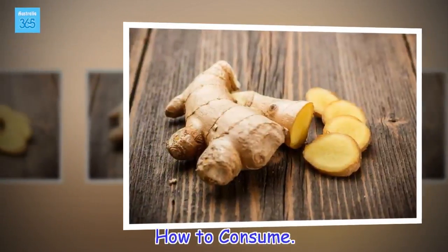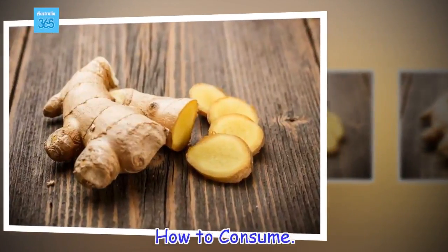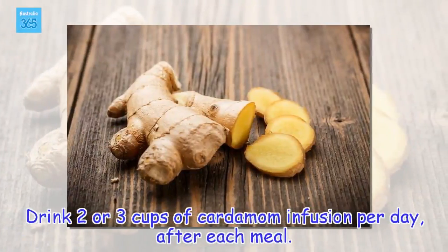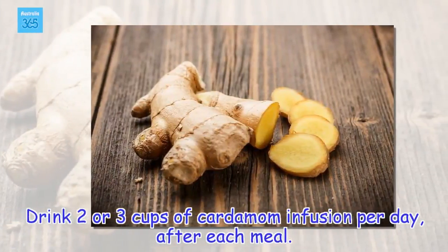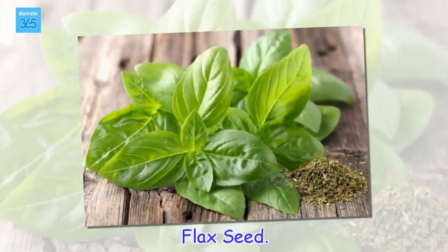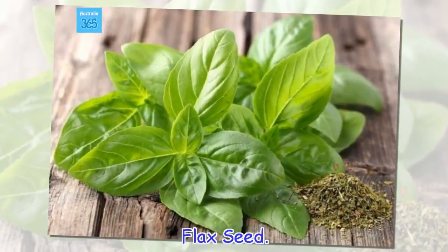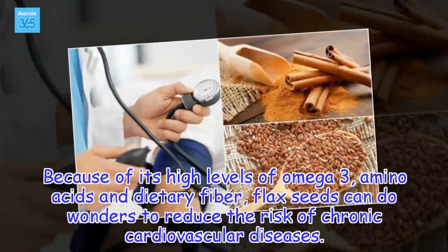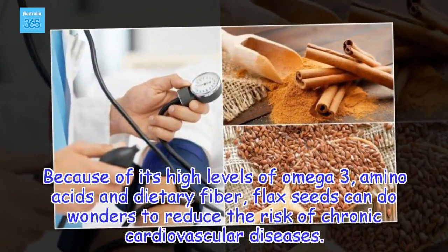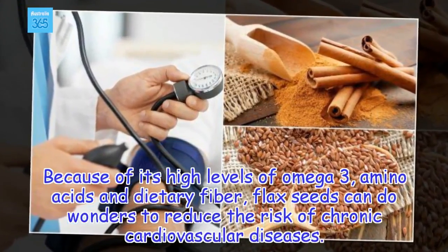How to consume? Drink 2 or 3 cups of cardamom infusion per day, after each meal. Flax seed. Because of its high levels of omega-3, amino acids and dietary fiber, flax seeds can do wonders to reduce the risk of chronic cardiovascular diseases.